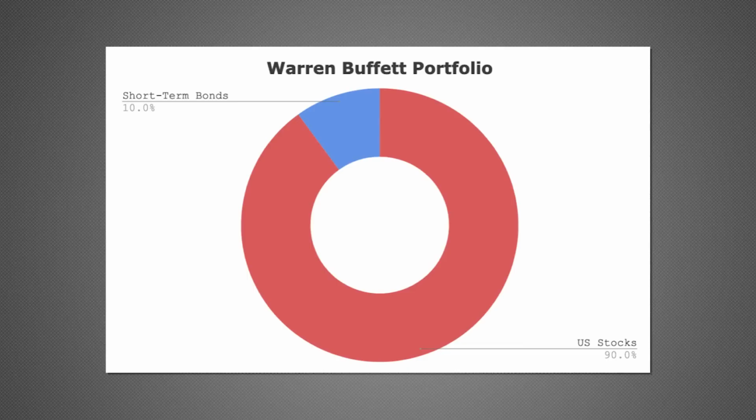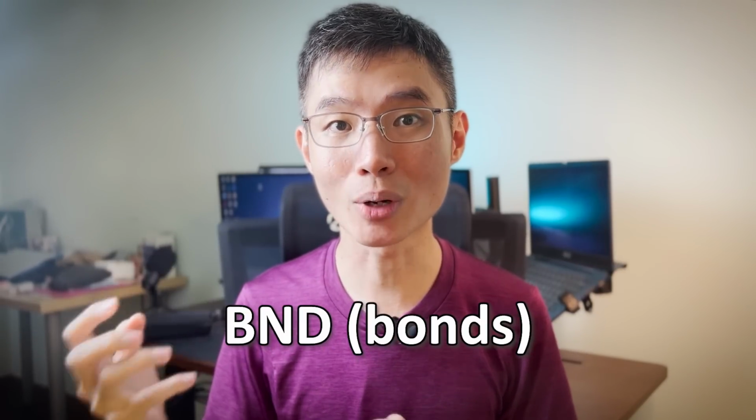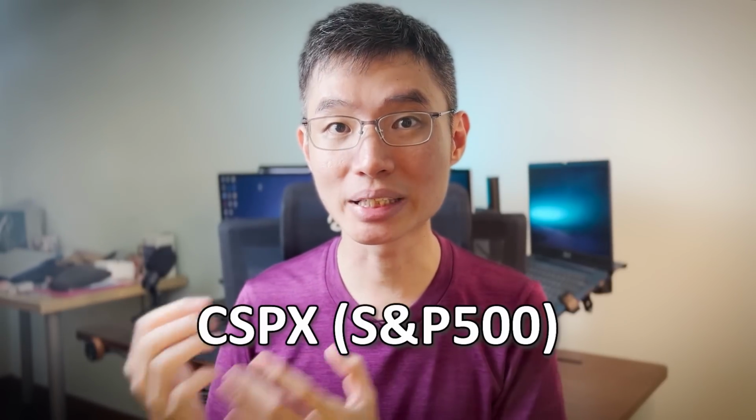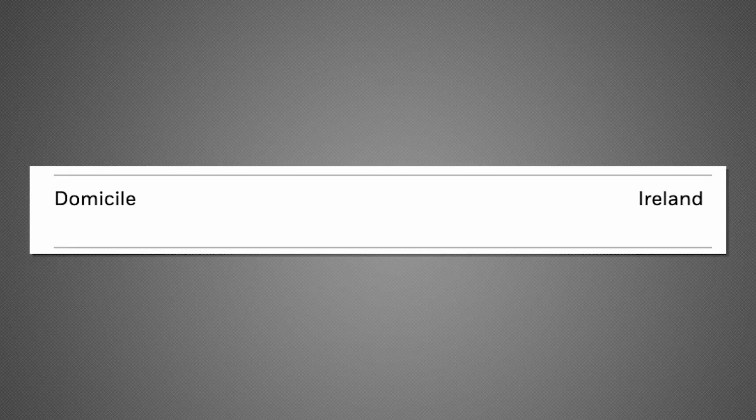Or if you want higher risk and higher reward, you could use Warren Buffett Gong Gong's version, 90% allocation to the S&P 500 and 10% to bonds. The funds that you can use are VOO for S&P 500 and BND for bonds. But because they are domiciled in the US, you will get 30% withholding tax on your dividends. So a cheaper way is to use CSPX for S&P 500 and IUAA for bonds, both of which are Ireland domiciled ETFs, which have a lower 15% withholding tax.